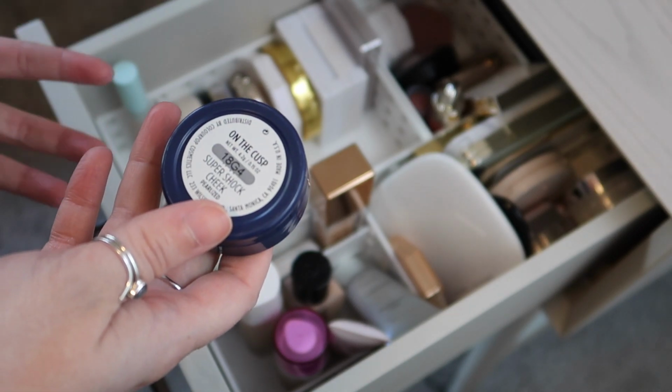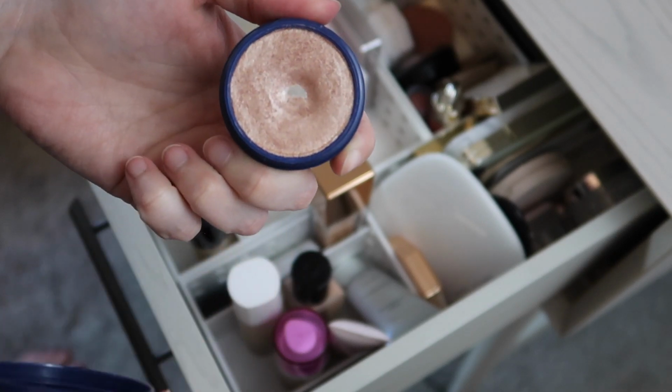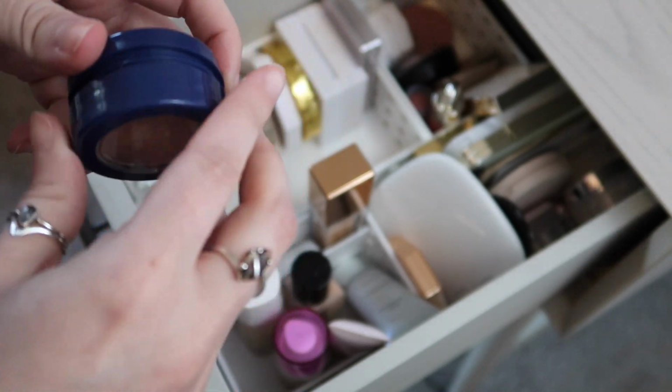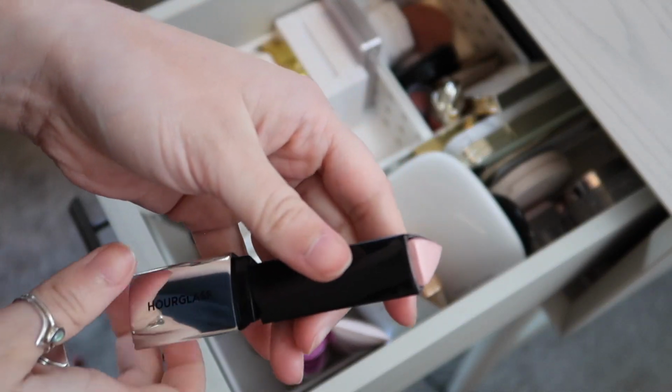It's not a liquid. It's kind of a cream. It's like a moussey, wet kind of texture. We'll pull it in and then I'll decide at another time if I want to include it in my ranking video. I also have this Hourglass product that I got in a BoxyCharm.